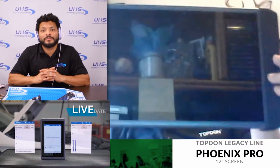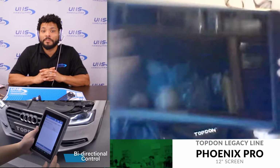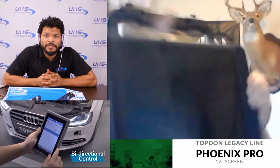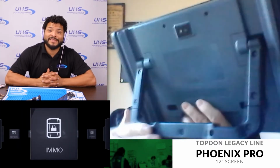Understood. So this is our Phoenix Pro. It's got the 12-inch screen. The big daddy. It has a kickstand in the back, so it's adjustable. Some people will hang it off the steering wheel. Pretty nice, that's a cool feature. These two tools that we just listed are kind of our legacy tools.